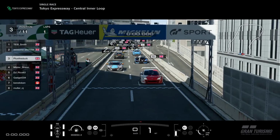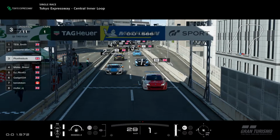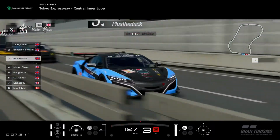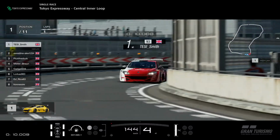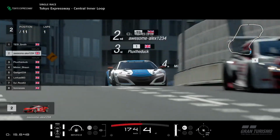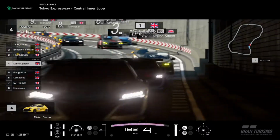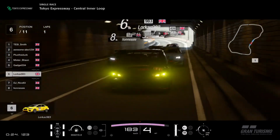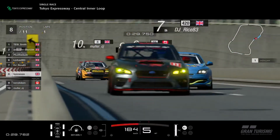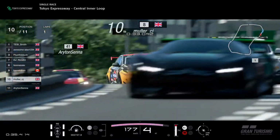Alright, here we go, waiting on the green lights, and we are off on round 6, Tokyo Expressway Central Inner Loop. Very good start from Smith, as expected in that little pocket rocket. Alex following closely. We have Sean, Gadget, Lorcas, Ricey, Lionessy, Ben, and Muller and Senna.